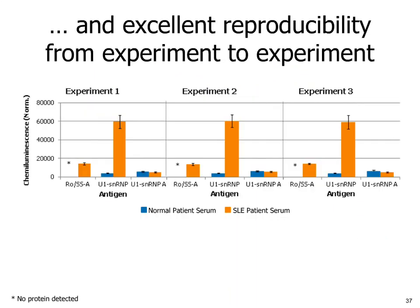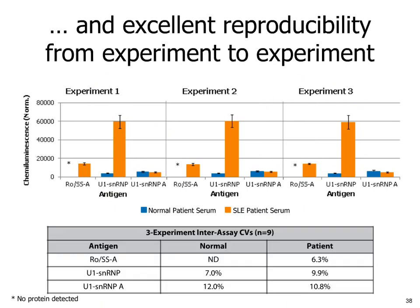Not only that, when you reproduce this experiment three times, you also see the excellent reproducibility from experiment to experiment. So looking at the quantitation, you can see that the results trend almost exactly the same between three different experiments. And when you look at the actual quantitation, the CVs between three experiments were under 12%, which is pretty incredible.